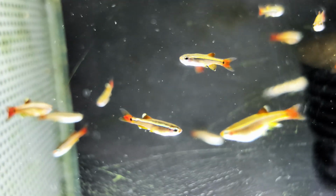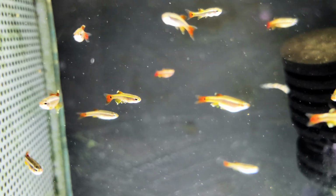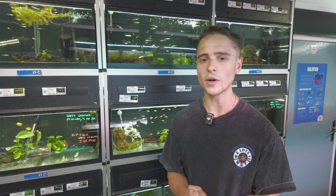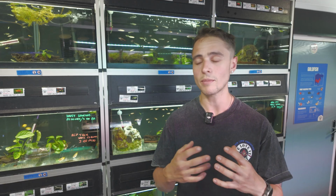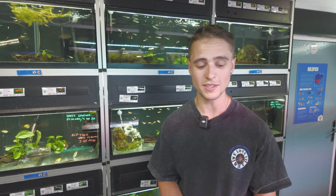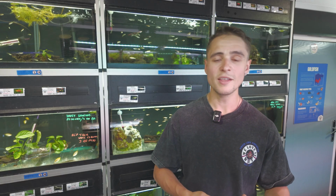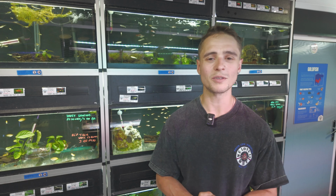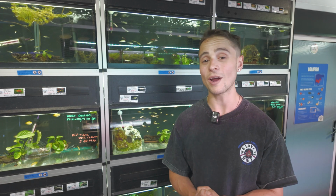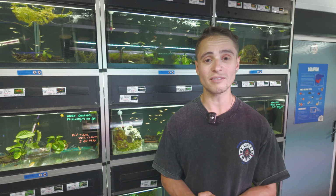In terms of substrates, they can go in bare base, they can go with pretty much any substrate you want. Although I would avoid having large pebbles with gaps where they might get stuck underneath them, because they are quite a titchy little species of fish. In terms of planting, they will enjoy any kind of planting in the aquariums. I think you get the point that they will tolerate pretty much anything.